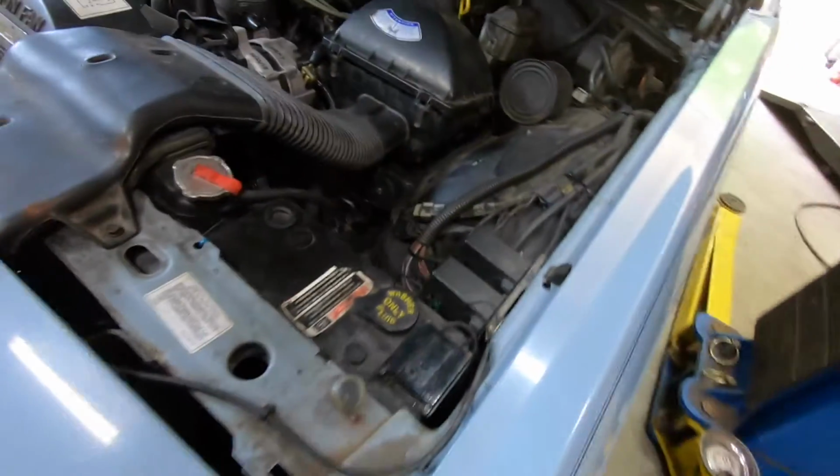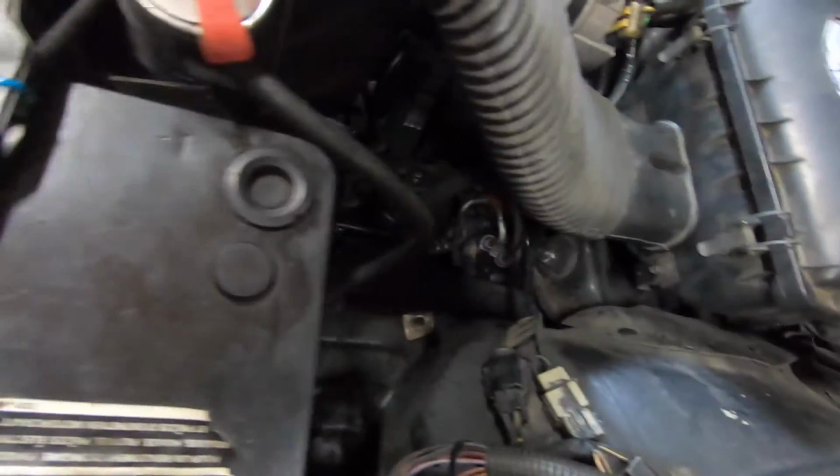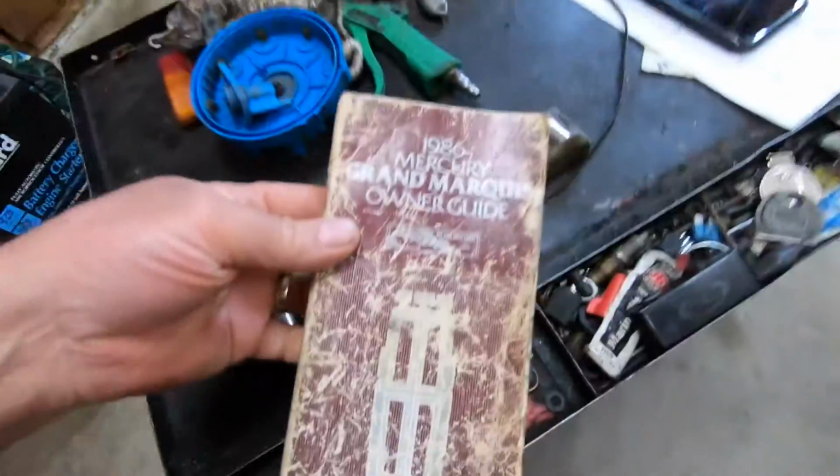Alrighty, so these lines I did not that long ago, but I bought them at Advance Auto. Mistake number one. It wasn't really that long ago. We're gonna find out just how long.